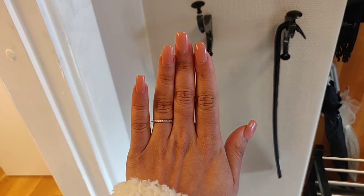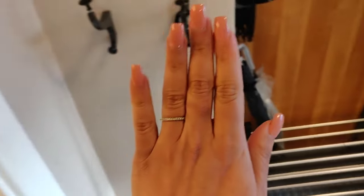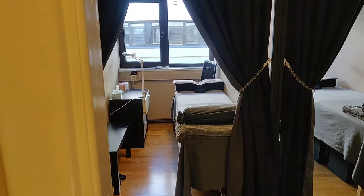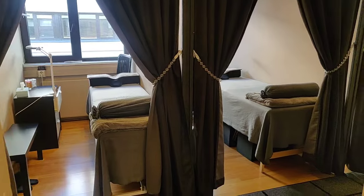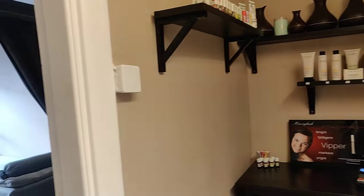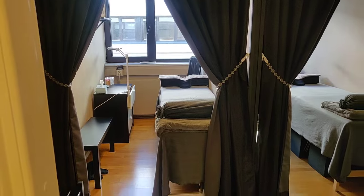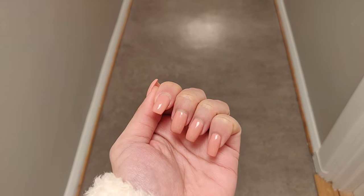Pretty good. So I will definitely recommend Nai Hosai Nail Studio to anybody who's looking to get their nails or eyelashes done. The place is very comfortable. Mari was very nice and warm. It's centrally located. It's very easy to spot. And it's pretty good, I must say. So yeah, not bad.